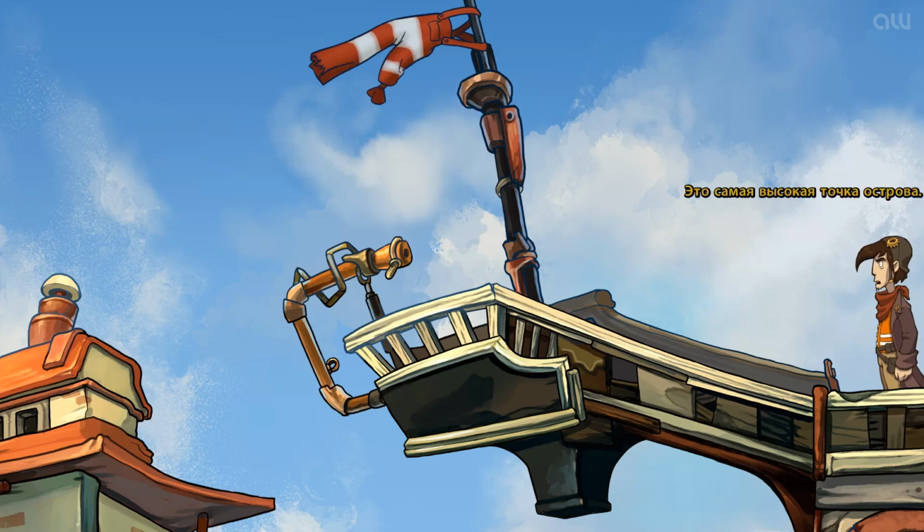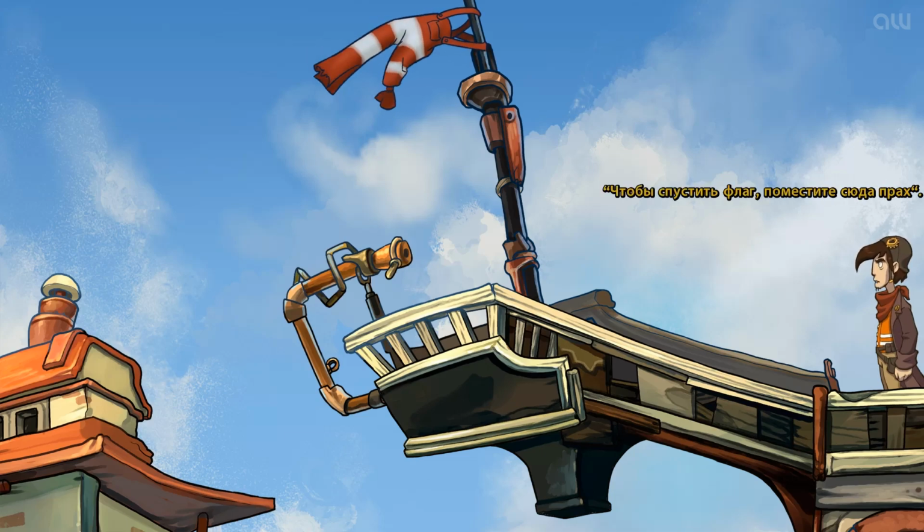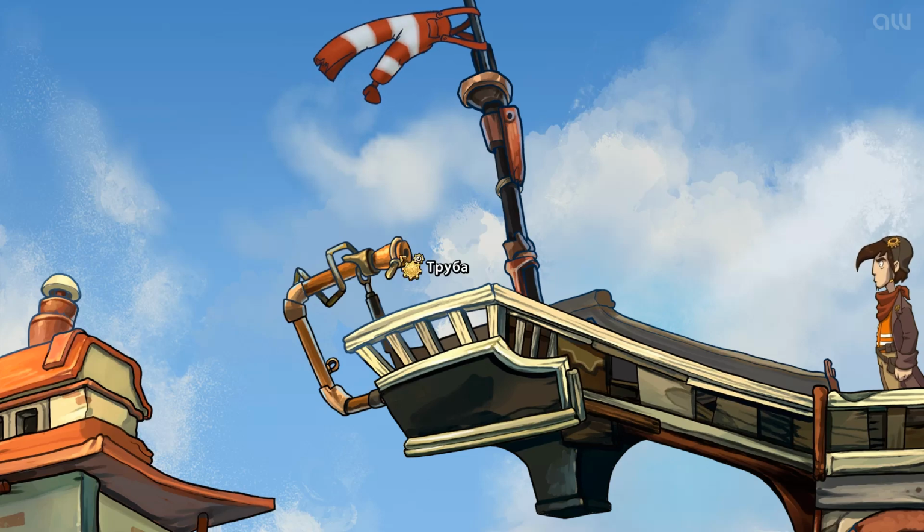This is the highest point on the island. I wonder what they do with it. Show off their poor sense of fashion. Welcome to the flagomat. For half-mast, insert human ashes here. Handy.